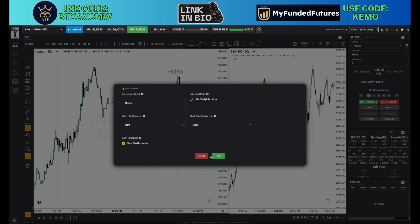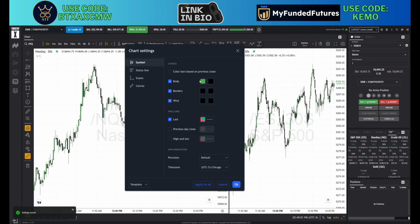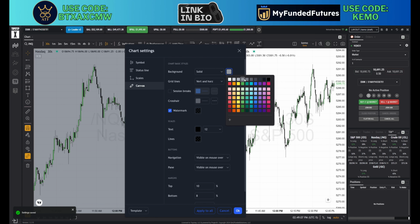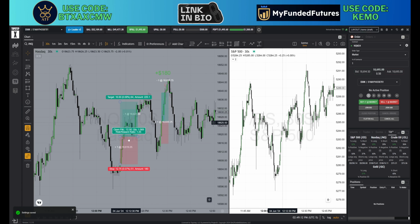Let me turn on my executions here. This is a new feature in Topstep that allows you to look at your execution. So let me put this as dark, so you guys can see it. So here are my executions.